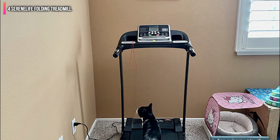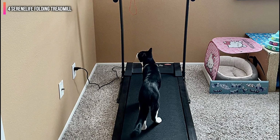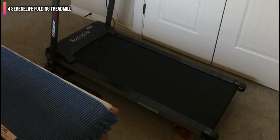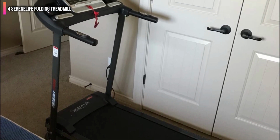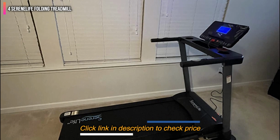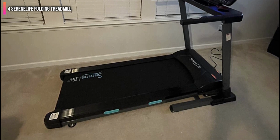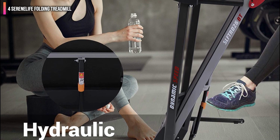Regarding the other incline treadmills on the list, this SereneLife folding treadmill can easily be compared with the OMA treadmill for home 5108EB. These two are the lightest treadmills on the list, which should be great when you want to move them. This option is great for your budget since it's the cheaper of the two. However, if you want to run a bit faster, consider getting the OMA model since it offers a higher maximum speed.